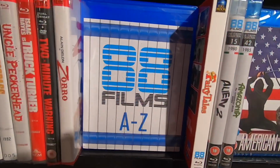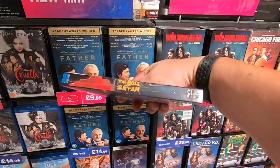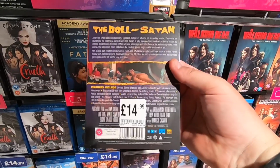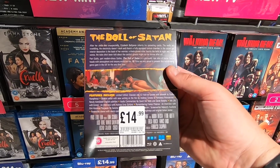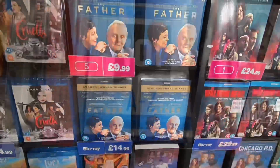Over in the 88 film section now, and we have a release called The Doll of Satan from 1969. It's about a young girl who inherits a castle and its grounds from her uncle. People tried to persuade her to sell it as strange things start to happen, and they're mostly directed at her. This could be yours for just $14.99.